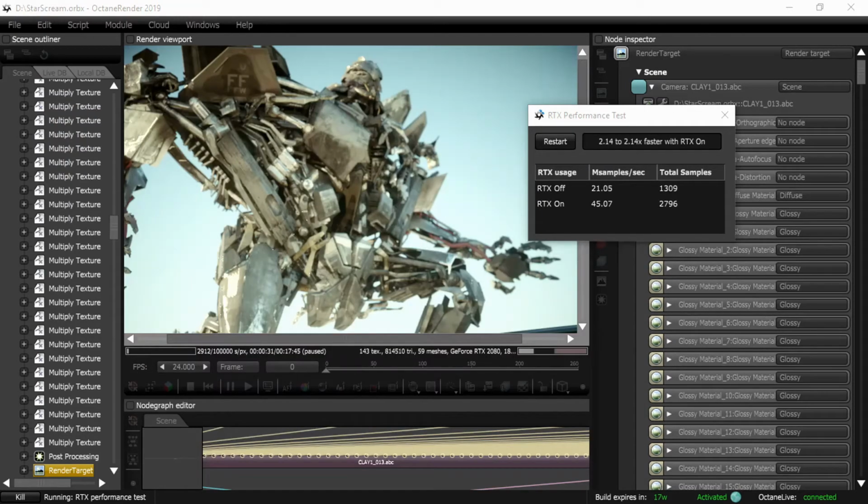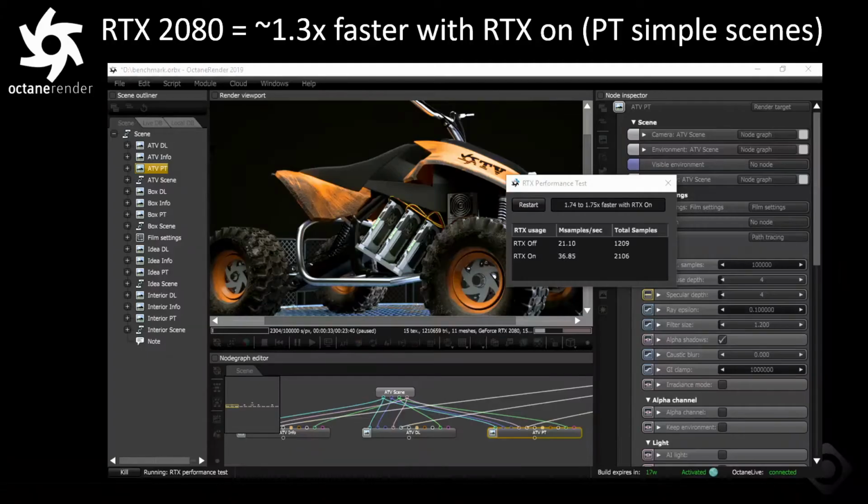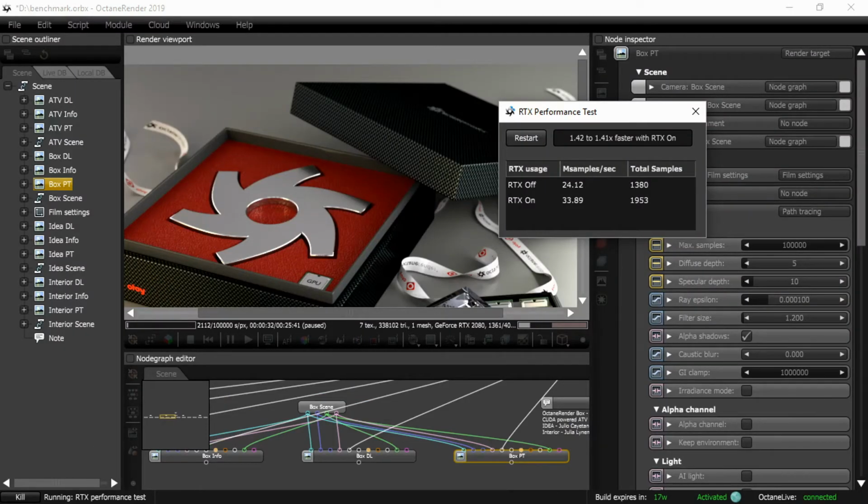This was a Transformers production scene. I showed this on stage at GTC 2013 with Jensen. We had 100 GPUs. Now it renders 2 times faster on any GPU, and that's pretty cool. That's a scene you guys were seeing before. You saw the AI upsampler making that render 4 times faster, but RTX will render it almost 2 times faster without any issue whatsoever.